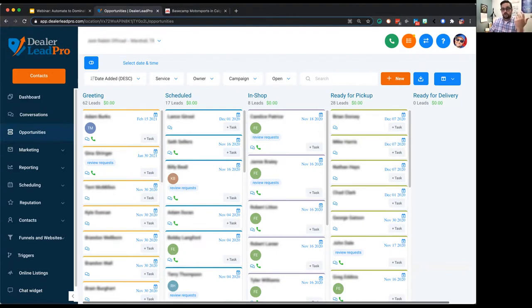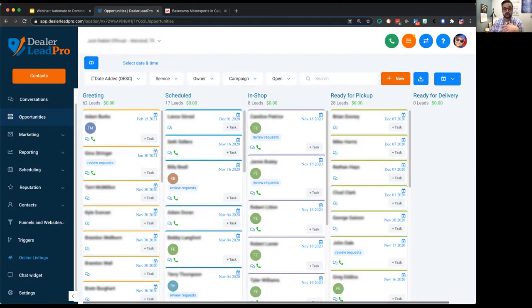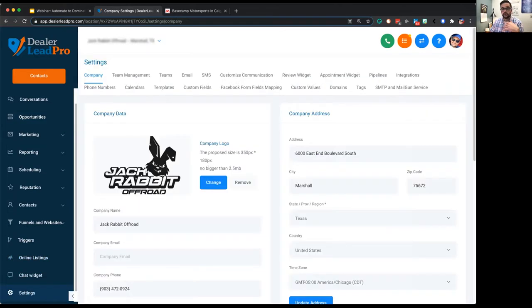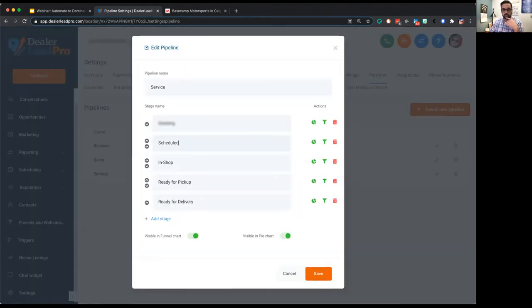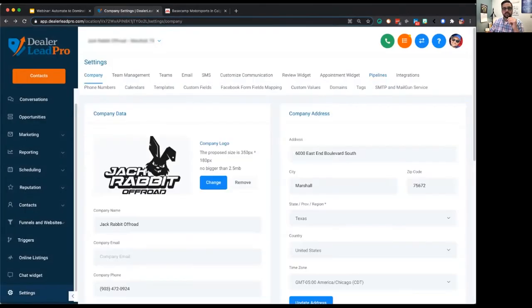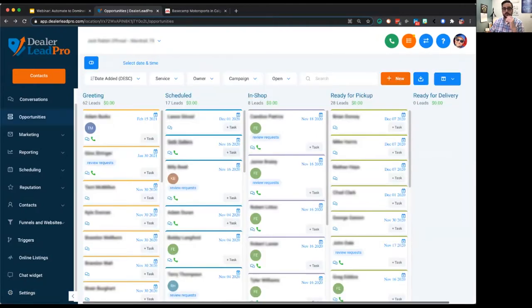Now, your service department can use this and can customize it: greeting, scheduled, in shop, ready for pickup, ready for delivery, however they want, right? They can customize all of those stages as quickly as going into settings, then pipelines, and then service. And look at that, boom, boom, boom. I can edit all these stages. I can add stages, I can remove them, I can bring them up, whatever. But check this out real quick, which is really cool.